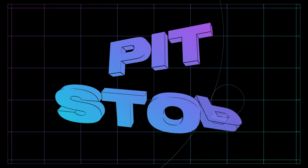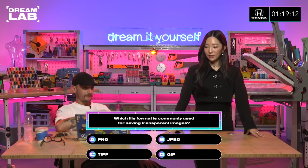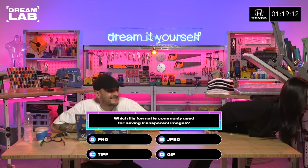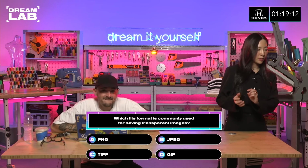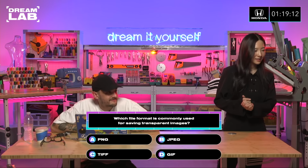Let's run the pit stop. We have fun trivia questions along the 100 minutes that he is making this, and he gets either a reward or a penalty. Which file format is commonly used for saving transparent images? A, PNG, B, JPEG, C, TIFF, D, GIF.